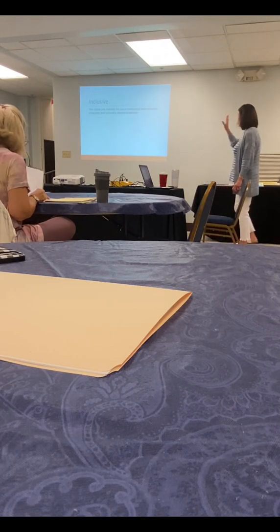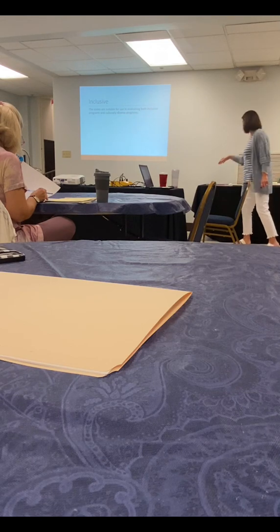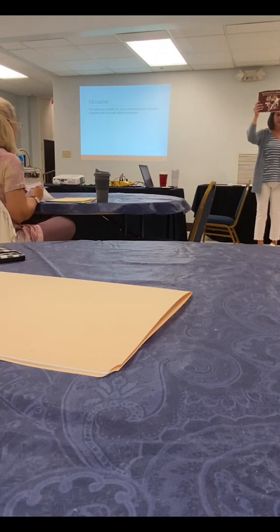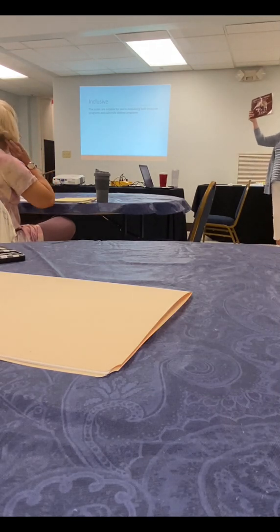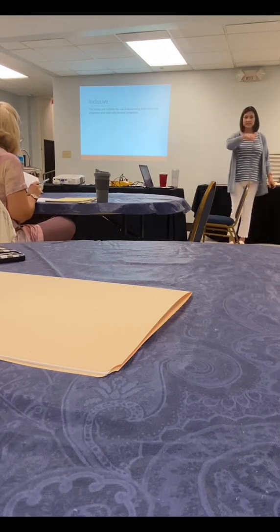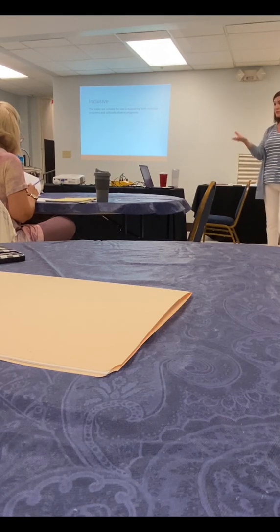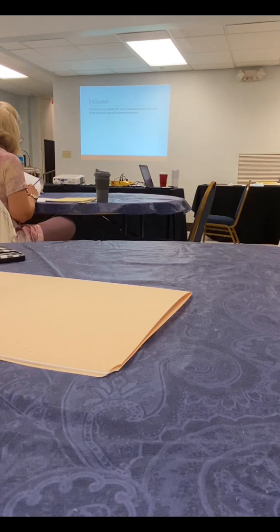Inclusive: the scales are suitable in evaluating both inclusive and culturally diverse programs. And you're going to see that in the checklist, you have to have so many books that are diverse, books that include children with special needs. Now, in Kentucky, we are not doing this one yet, but I feel like in the future, we will do this inclusive one only for special needs. But the scale right now does have several things in it that you do have to evaluate for special needs and diversity in your classroom.